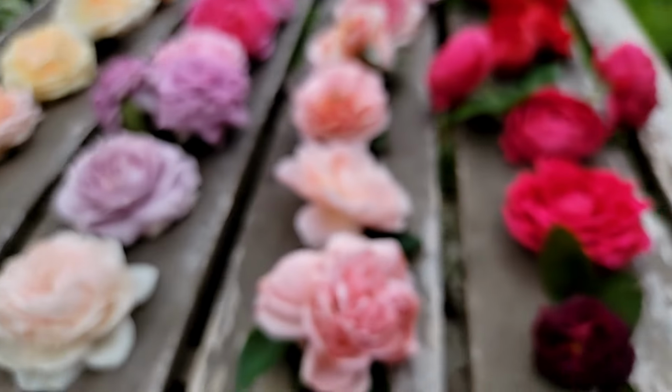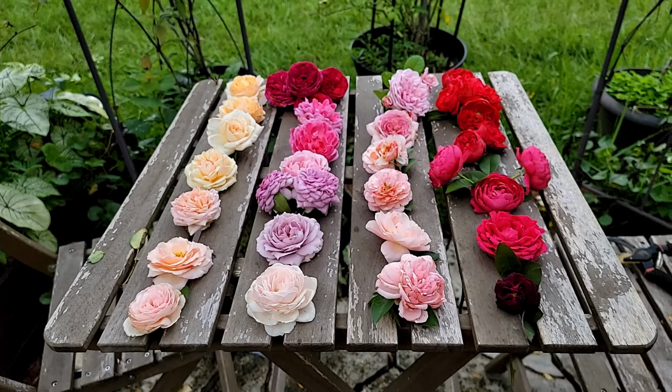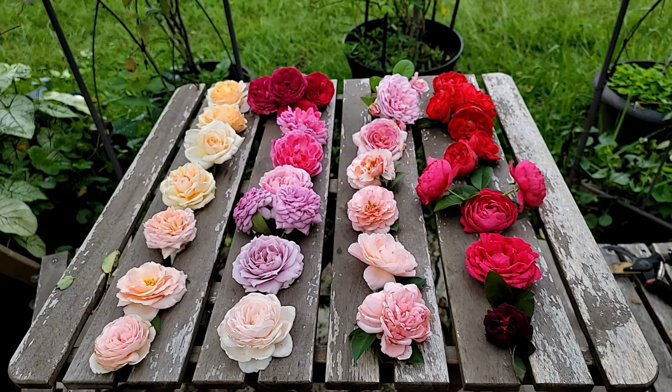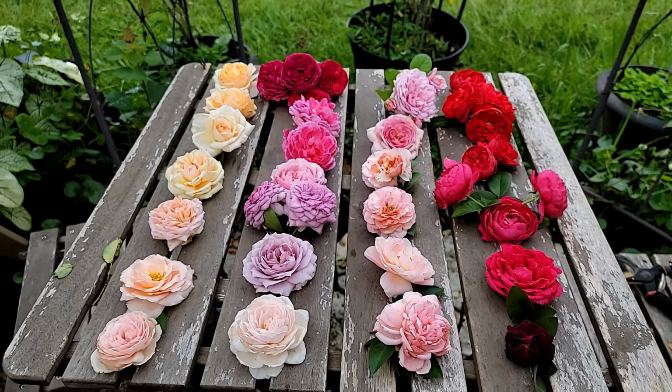So there you have it. I got to show y'all real quick. It's going to start raining. So let me know if there is any rose you are more interested in, then I will try to do a comparison for it. Okay, there you go.